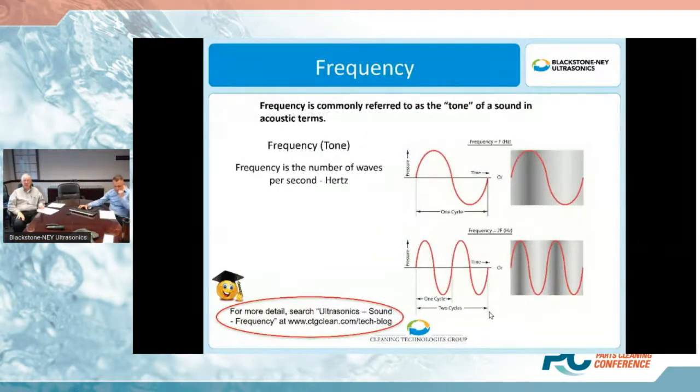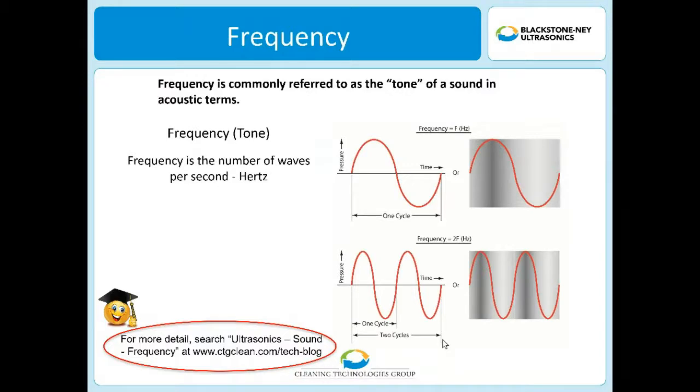Okay, and the other thing is frequency, and that's the number of cycles per unit of time, usually expressed in hertz, and hertz replaced cycles per second many years ago, for those of you who are as old as I am. And in the example on the right, the top one shows a particular frequency. You're seeing one cycle there. But since the speed of sound remains the same and you're trying to move twice as many times, in the lower example, you're getting two cycles in the same period of time. That's double the frequency or double the tone. Tone is like the note on a piano. How high does it sound? How low does it sound?